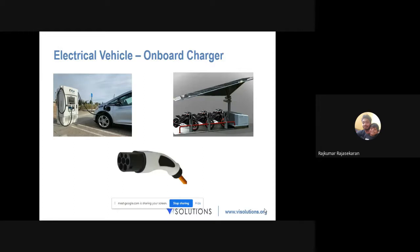In order to bring power to your battery, we obviously need to charge it. So the fourth important one is the onboard charger. This charging mechanism is very important because it helps us store the energy inside the vehicle, so that it can propel the vehicle to its destination. So how do you go about designing it?